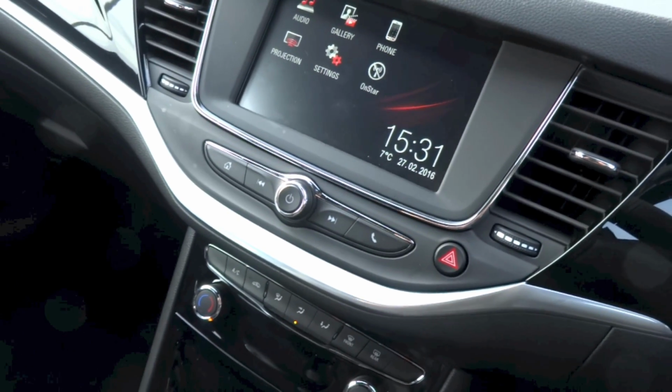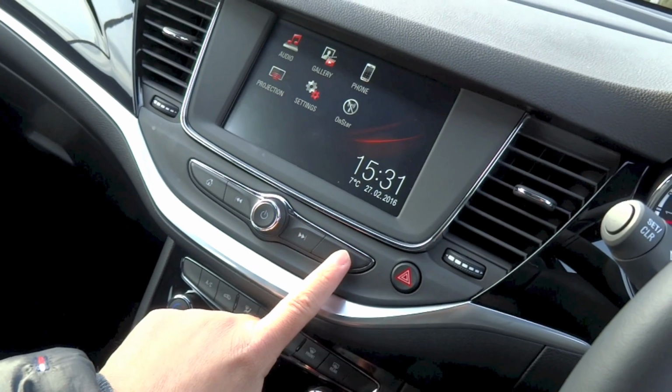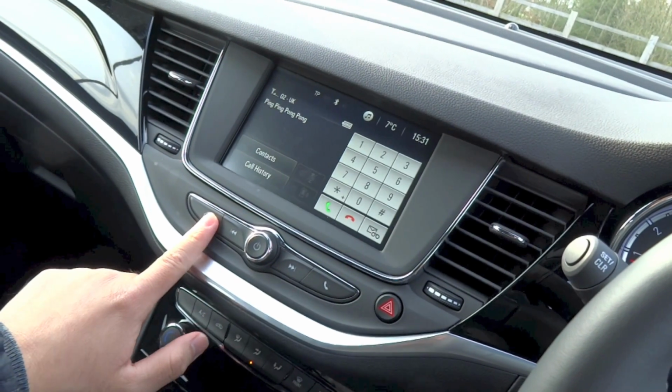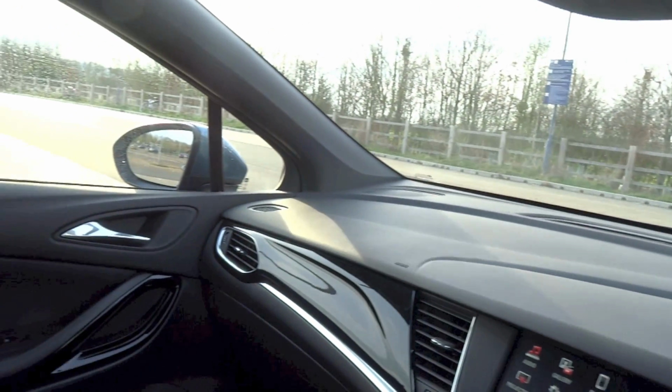And as for the physical buttons, you do have your volume and power knob, your seat track buttons, your phone button, which basically brings us to your Bluetooth telephone menu, and your aforementioned home button.